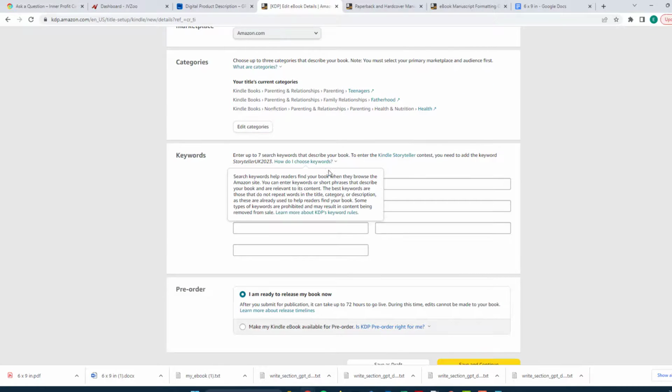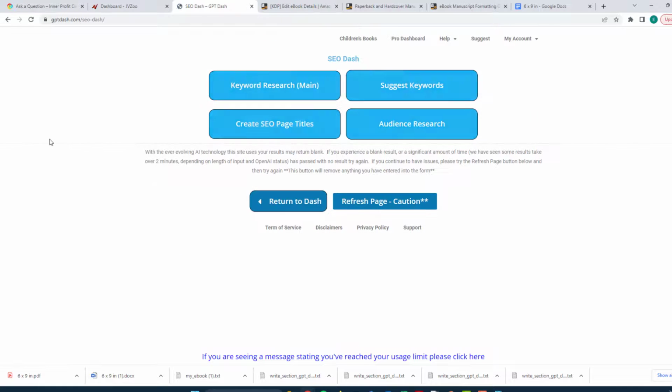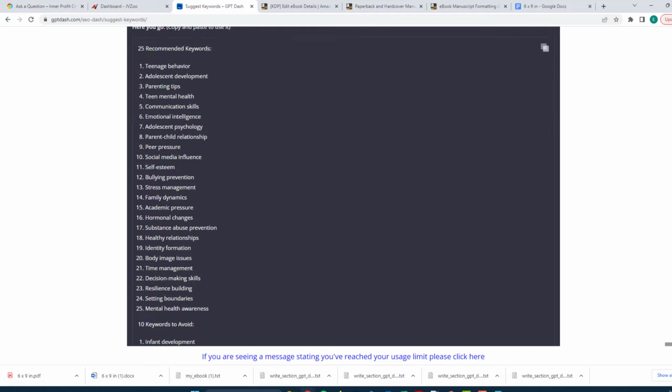We could also use an AI tool for generating some keywords if we wanted to. For example, I could go over to, we could use our search engine optimizer tool and suggest keywords. And the product, again, is going to be the teenage mind. And the audience is going to be parents, educators, and mentors. So to grab a few keywords. And it's going to probably give us way more keywords than we need. I just need 7, and it's given us 25.